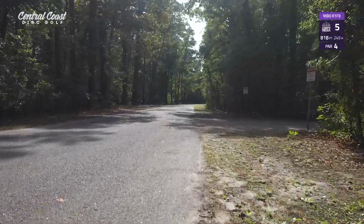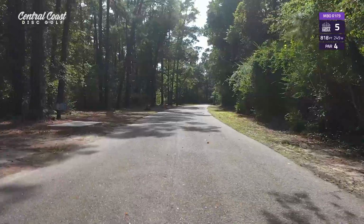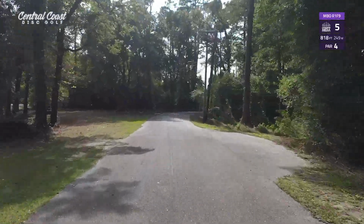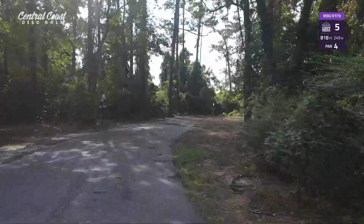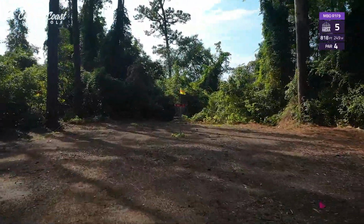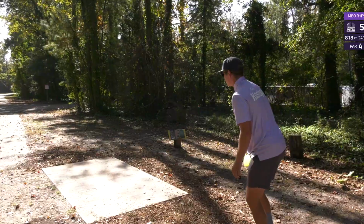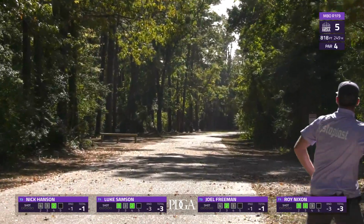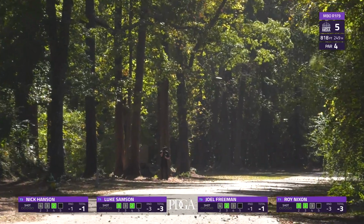All right, and here we are at hole five. 818-foot par four. Going to be the hardest hole, I would say, on the front nine. As you can see, it plays down this road, which can cause for problems if you get a skip off it. But most players are just going to try and get down there with something long and straight, and then hopefully have a chance to get in towards the green.